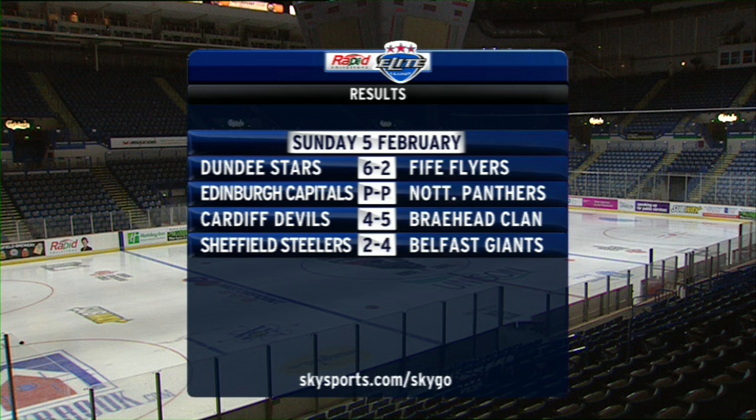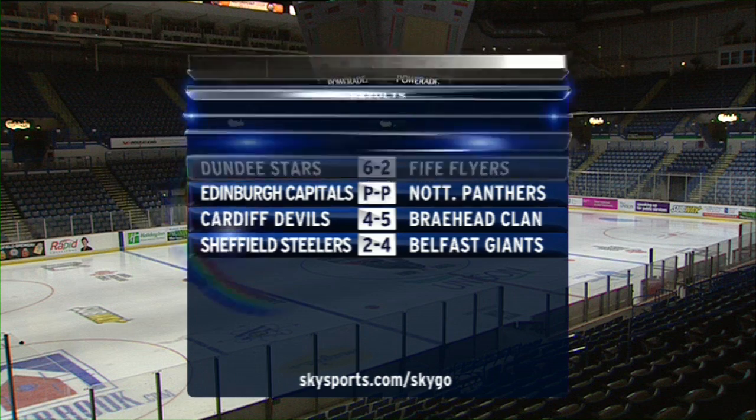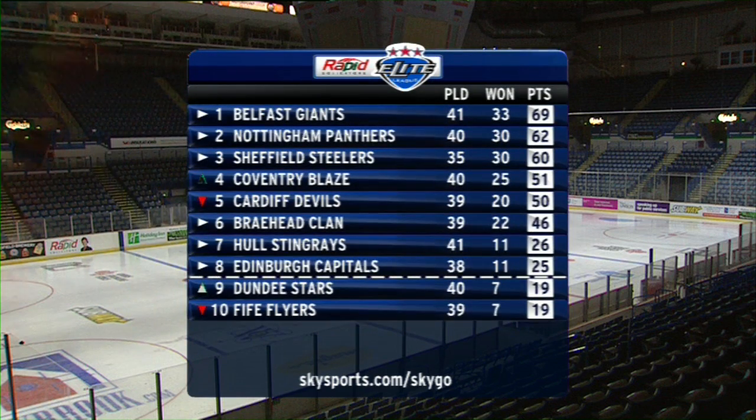Well, the Giants go further clear. 7 clear of Nottingham, who didn't play on Sunday. Their game against Edinburgh was postponed due to the bad weather. It was Nottingham having problems getting up to Scotland. So, Belfast clear at the top. Sheffield 9 points behind now, the Giants, but they do have 6 games in hand.